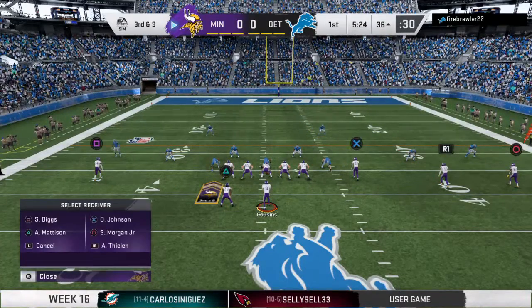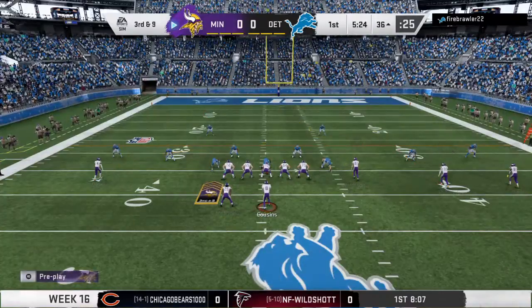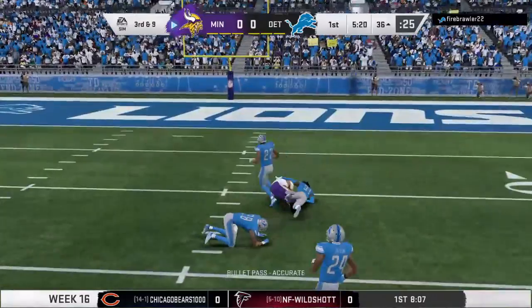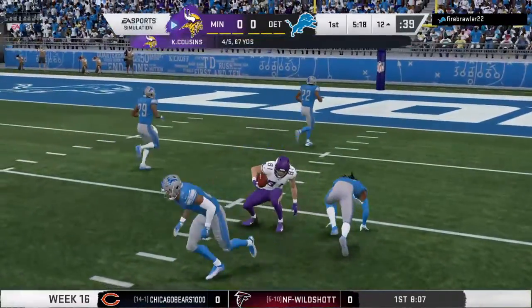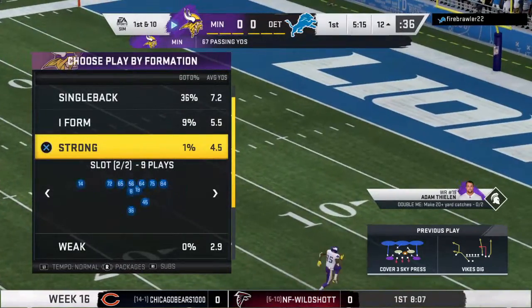Now play number 8 on this drive, and they need 9 yards to pick up the first on 3rd. Heavy on the edges, heavy on the edges. 57's Mike 57. From the gun, here's Cousins. This is Johnson, he's got it. And it's going to be another first down as they'll get him to the ground at the Lions' 12-yard line.